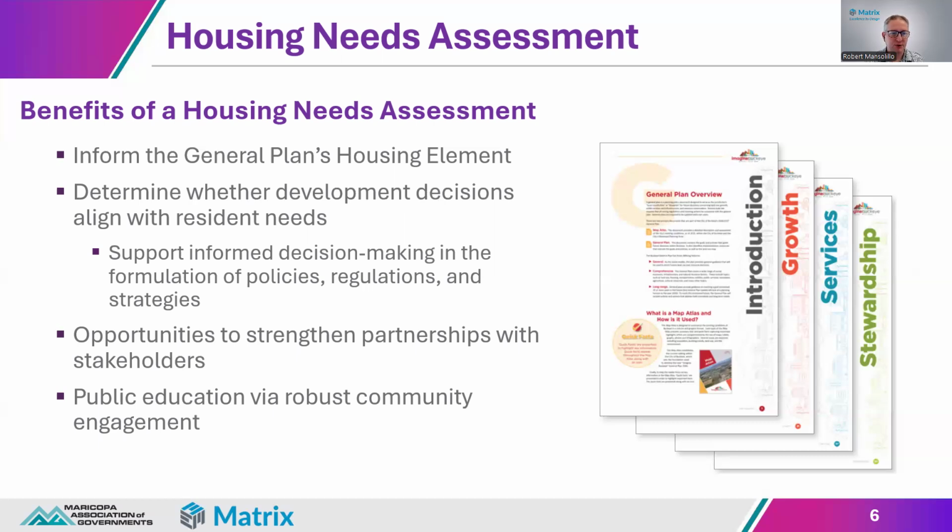It has opportunities to strengthen partnerships with stakeholders. So some stakeholders that we work with for housing needs assessments could be the local business community, business owners. If a business is having a hard time retaining employees, a reason for that could be housing. An employee just can't find affordable housing within an acceptable range of commute times. So that's an important one.